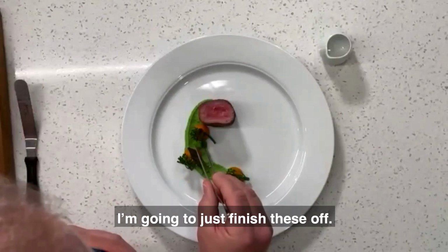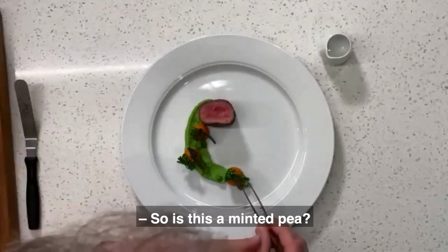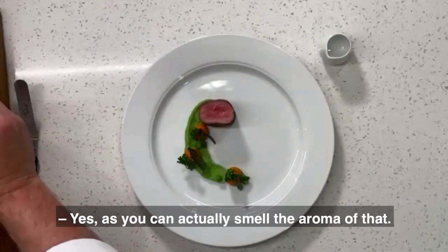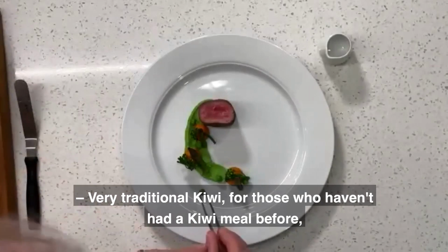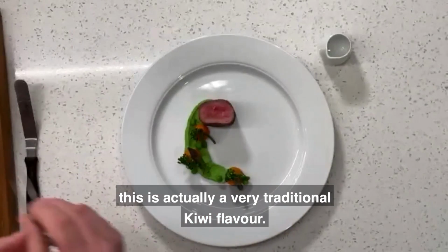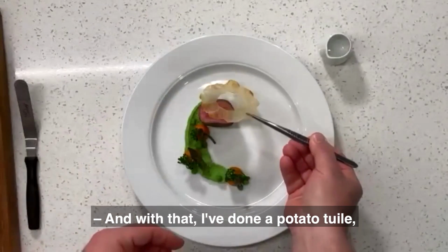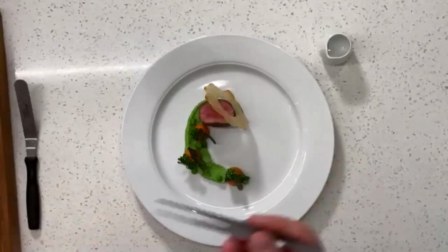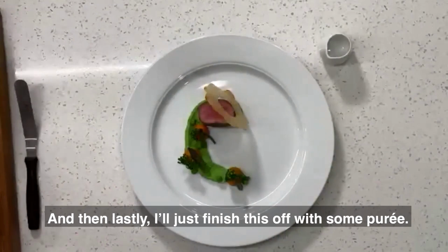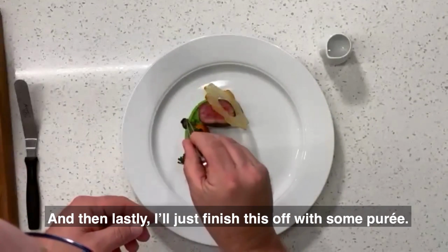I'm going to just finish these off. So is this a minted pea? Yep, you can actually smell the aroma of that. There we go. So that's a minted pea. Very traditional Kiwi. For those who haven't had a Kiwi meal before, this is actually a very traditional Kiwi flavour. But looking amazing. True. Looking very sophisticated. Exactly. And with that, I've done a potato tulle, which I'll put on the side there, just to complement. And then lastly, just finish this off. That's why we have tweezers.